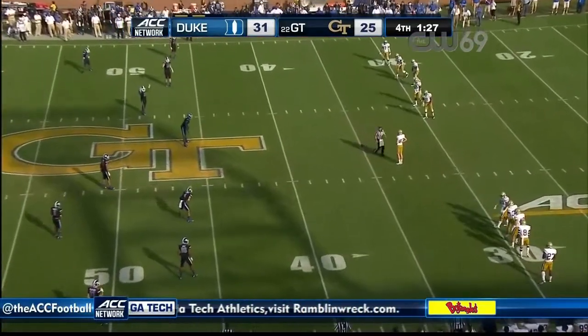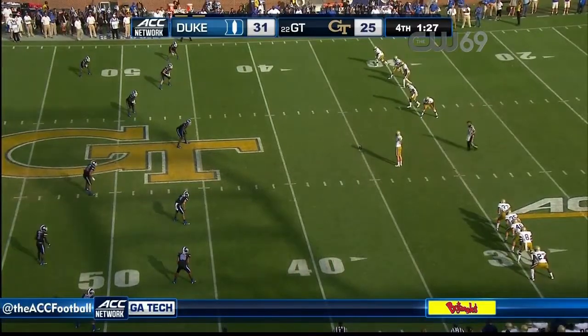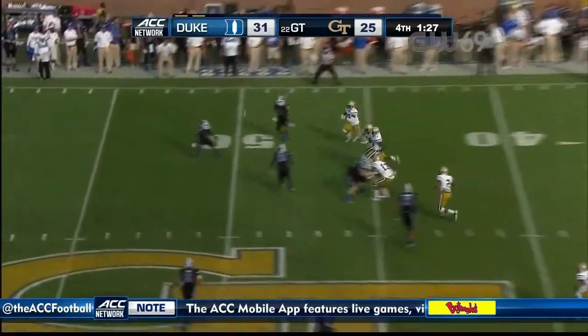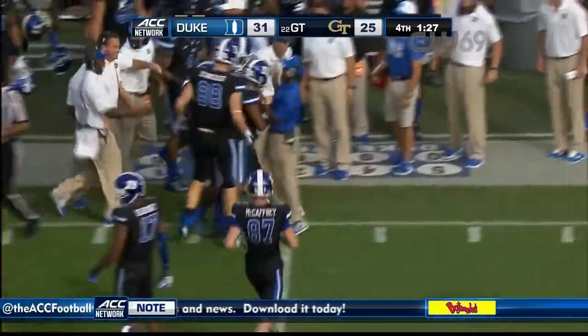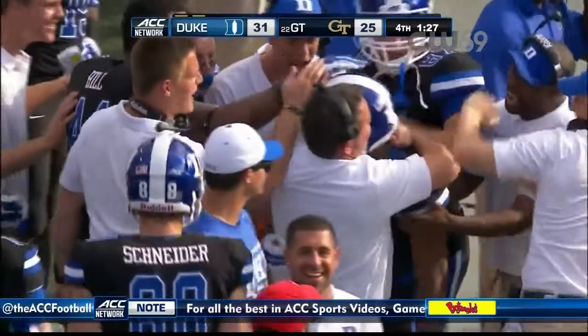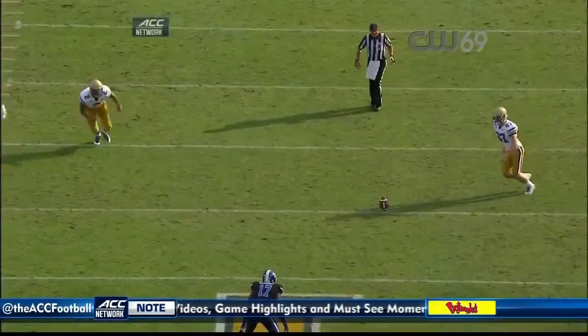Well, Butker kicked the line drive last time. If you're Georgia Tech, they need his best effort right here. Good bounce. And a great catch. Ryan Smith made a terrific catch on that high bounce, which was kicked perfectly. Well, they got the kick.